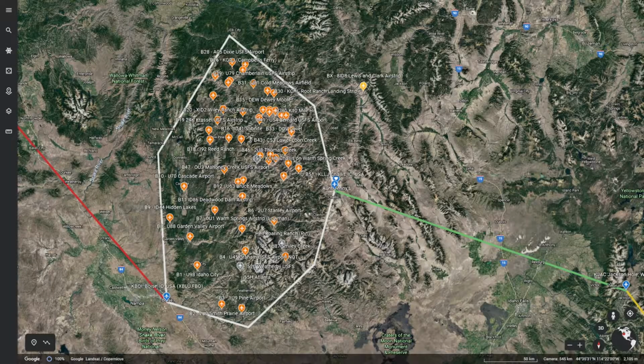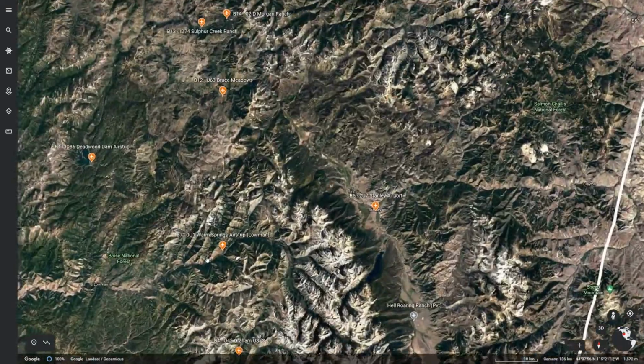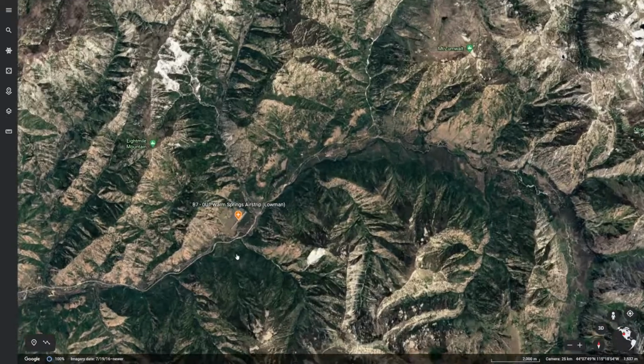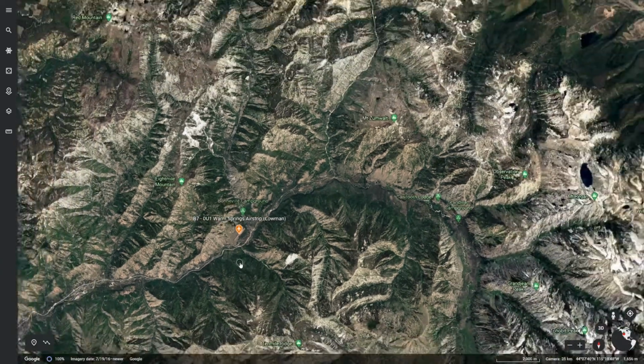Good morning and welcome to another edition of our backcountry tour of Idaho, backcountry strips. We're going to go today from, let's see, we're starting at our 7th stop where we just finished in Warm Springs near Lowman. B7, that was 0U1 Lowman.